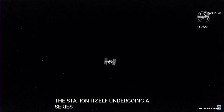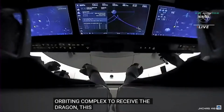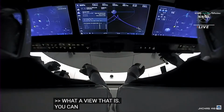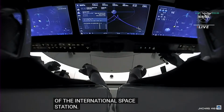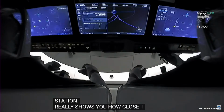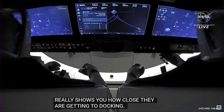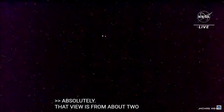This view from the Dragon itself. Yeah, what an incredible view that is. You can really see the outline of the International Space Station. It really shows you how close they are getting to docking. Yeah, absolutely. If you look at the new Citation X, for example, the FMCs and the radio panels and all of that, they're all making their way to the touchscreen now. So some airlines are kind of moving that direction. It's gonna go that way eventually, though.